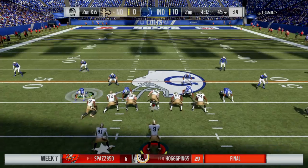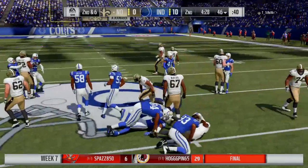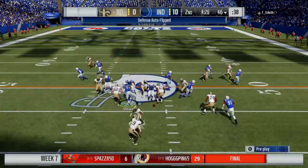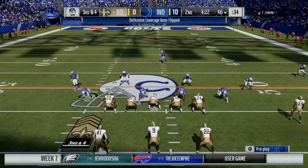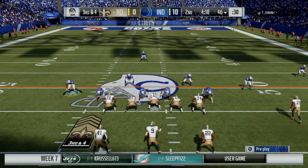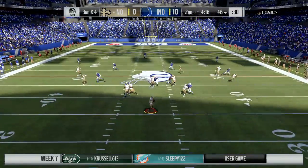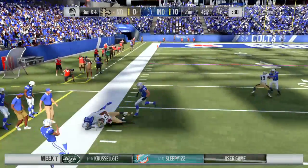They'll run it now out of the gun. And no room there, getting it to about the 46. It'll only be a gain of a yard, and it sets up a 3rd down and 4 now. He may be a bit undersized compared to the modern-day NFL defensive tackle, but what he lacks in size, he definitely makes up for in his ability to make tackles in the run game as well.